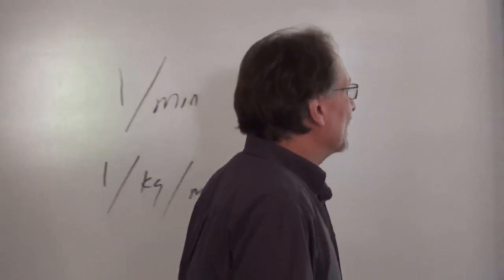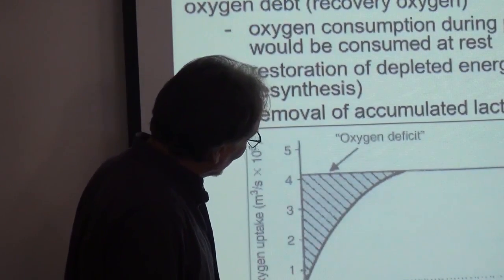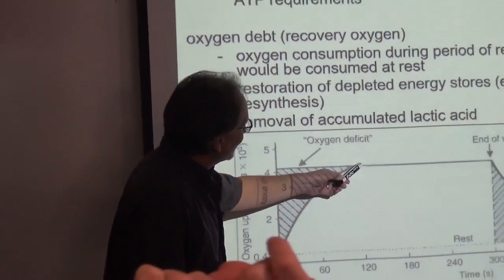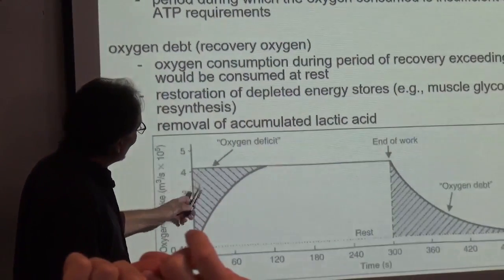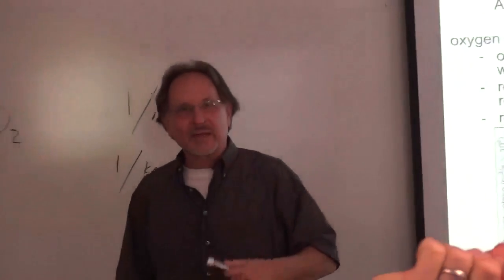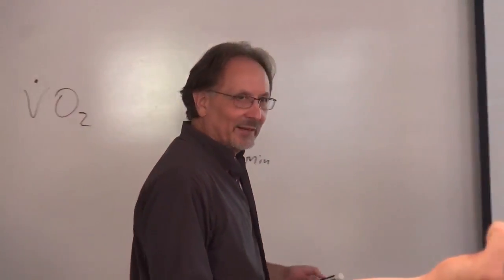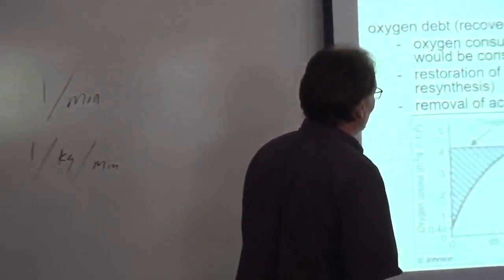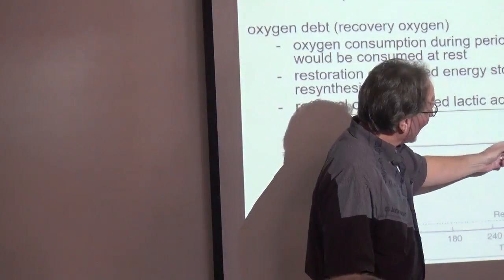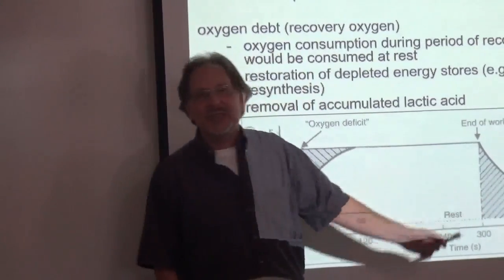So when we begin to exercise, we build up, and this is our increase in metabolism and ventilation. We build up what's referred to as an oxygen deficit, because we're doing all this anaerobic activity. That's why you start to breathe heavily, because you build up an oxygen deficit. You reach your maximum capacity, then you end work. But after you end work, you have to repay that oxygen deficit, what's called an oxygen debt.